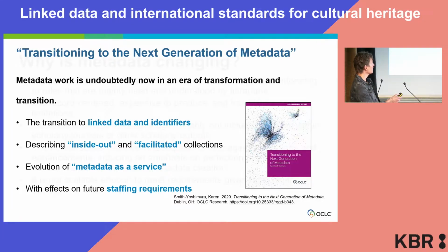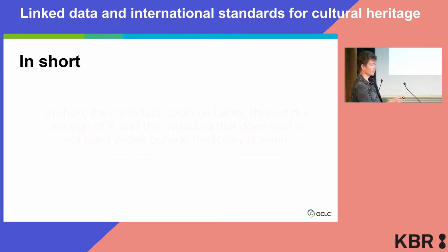Is this thing at all? Could I have the next slide, please? Okay, in short, and I don't know why this is not readable. Is there another click that we can try, or doesn't this work?